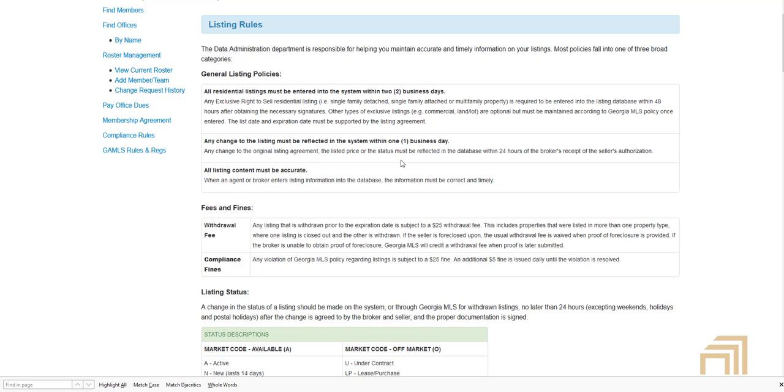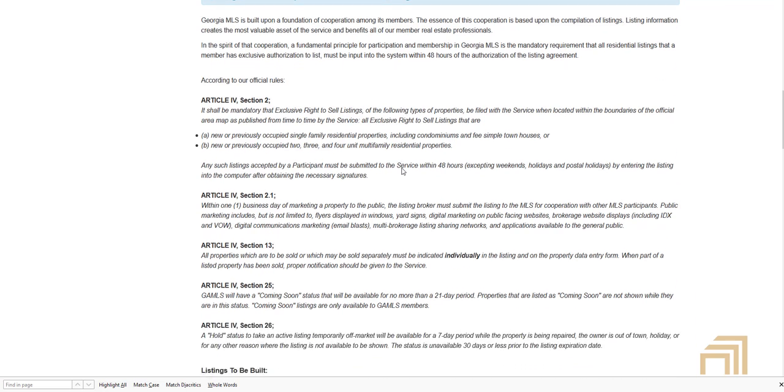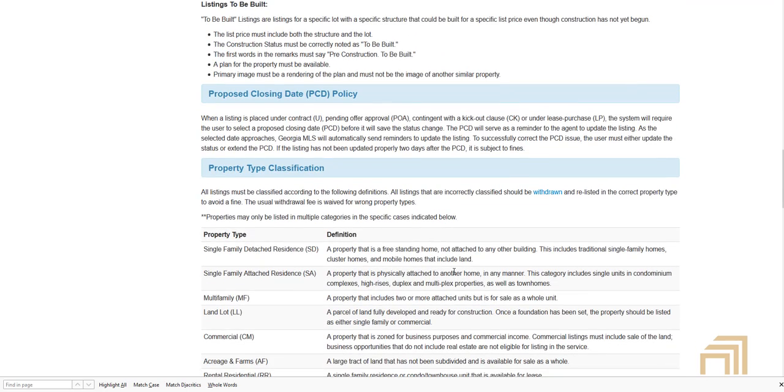Along with that, there are 2 new statuses that have come out this year. One is the coming soon status, which is a direct reflection of the Clear Cooperation 8.0 mandate that was handed down by NAR, and along with that, we also have the on hold status. That is a course correction to allow you to pause the active status and the days on market counts for a particular listing and take it off market for up to 28 days in the event that there is something pre-existing going on with either the homeowners or the property itself, meaning that it can't be showed for that period of time.